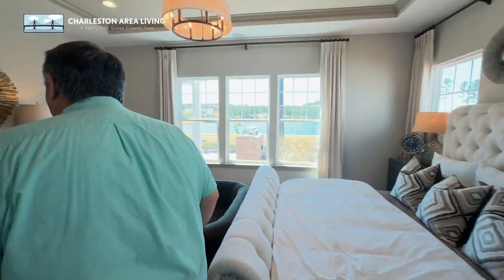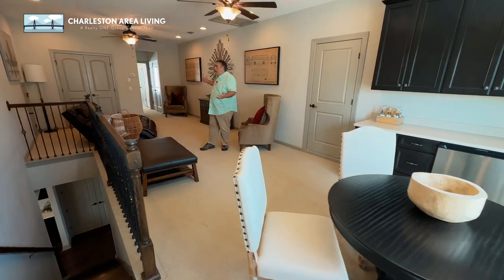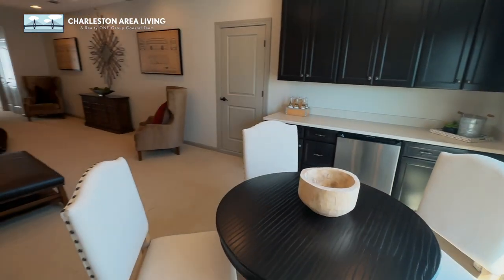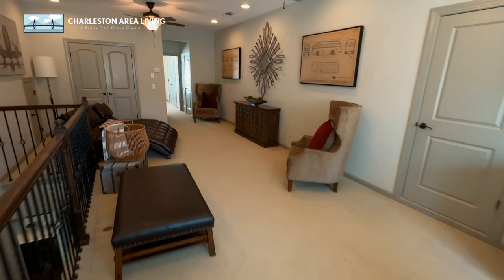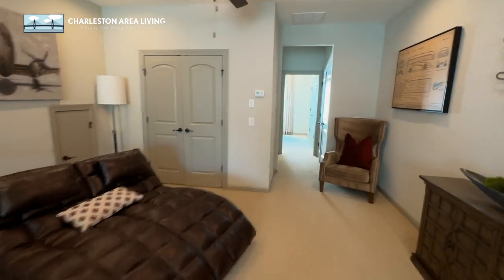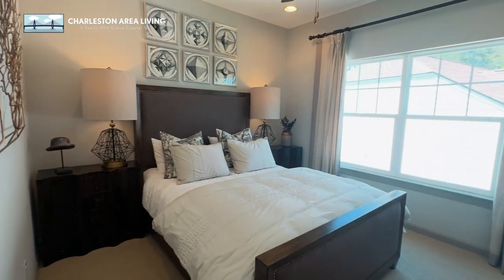All right, let's go out and check out upstairs now. All right, so we're upstairs now. Look, honestly, it's like another whole house up here. You could absolutely have somebody living up here. They got a little kitchenette set up. You could put a microwave in there. Beautiful, big living area space. Behind those doors over there, there's storage. And back here, you'll see another full bath and another bedroom. Really big closets.